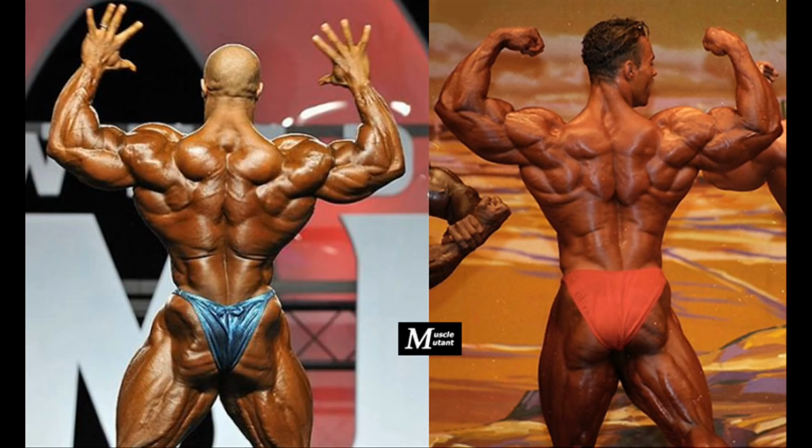Another back double biceps clearly shows that Phil would win the contest from the back. His massive and ripped traps are more impressive, and his lats are wider and thicker. His glutes are on another level, and his wheels are way more massive. Phil wins the back double biceps.